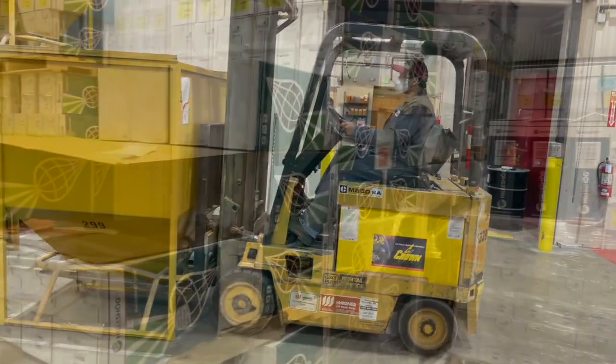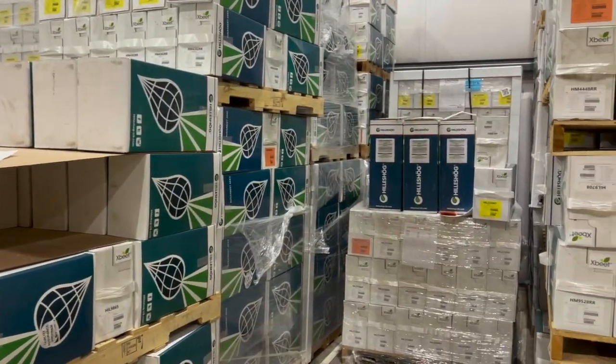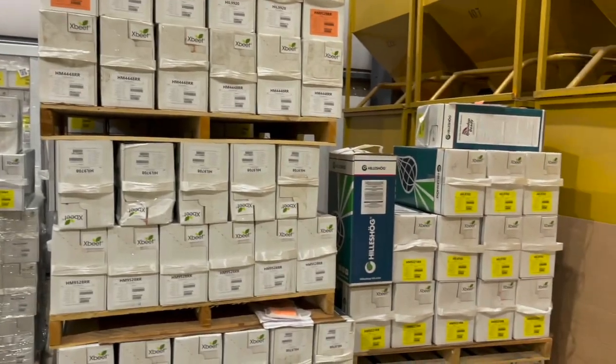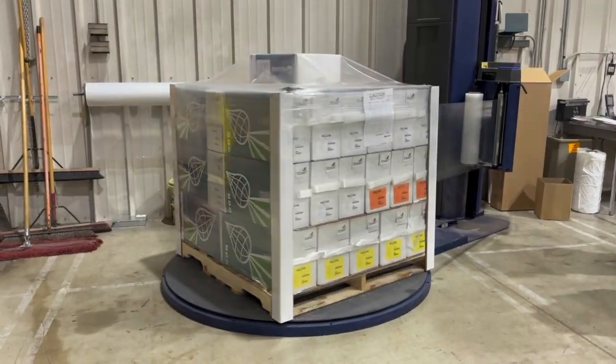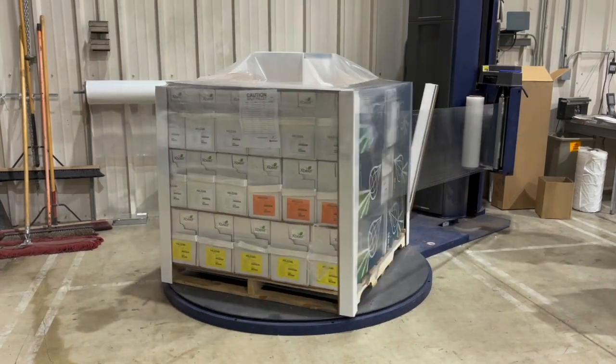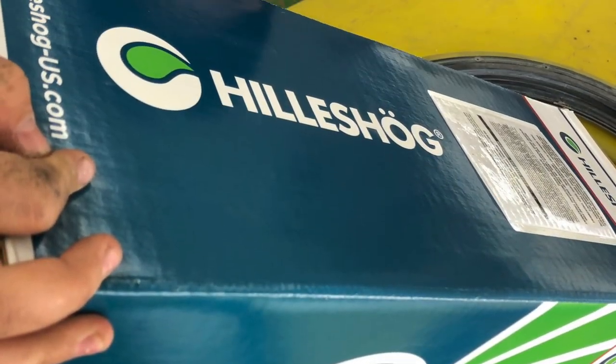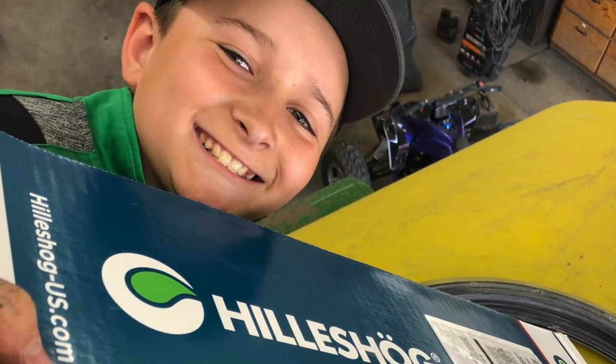It can be specialized according to the need of our customer. From there, our seed is then moved over and palletized. We shrink wrap it, and we get it ready for the next stage, which would be the finished good area of our warehouse, and get it ready for shipment to our regional warehouses or to the customer directly.